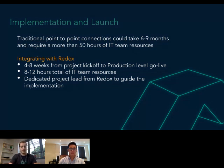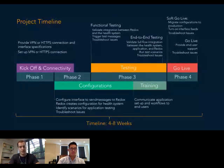So when we start looking at what an implementation is going to look like, we're going to start off with phase one, building out the connectivity between your application and the Redox API, as well as the Redox API and the health system's interface layer. Once we have that connection, that VPN set up and that data flow active, then we're going to begin configuring the health system's interface feeds to our API so that they're mapped to that consistent JSON structure that we use.